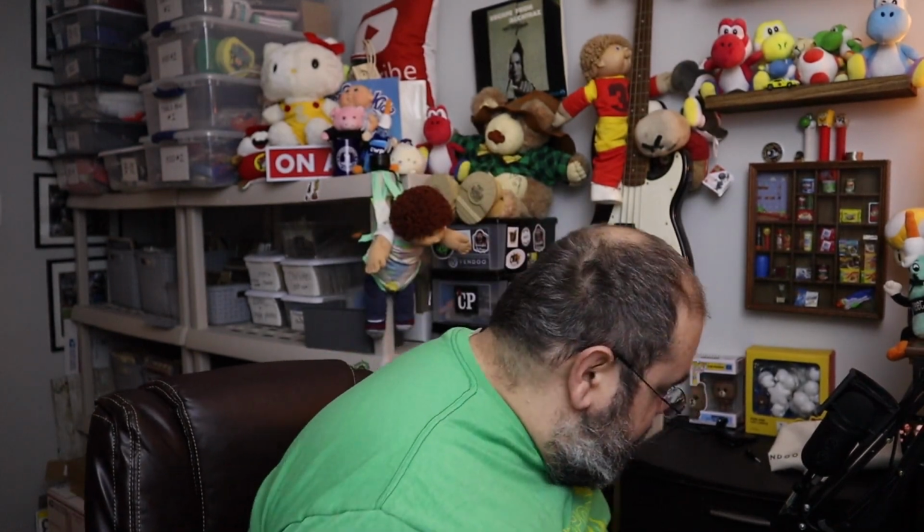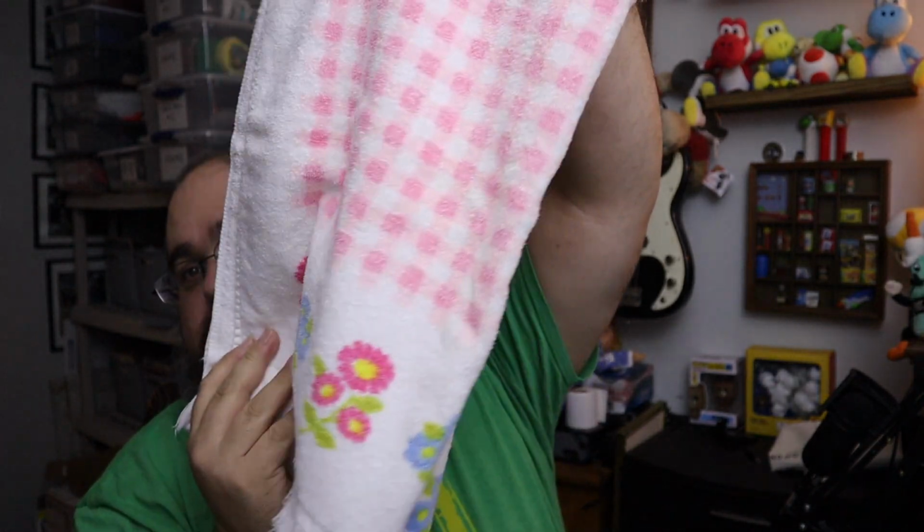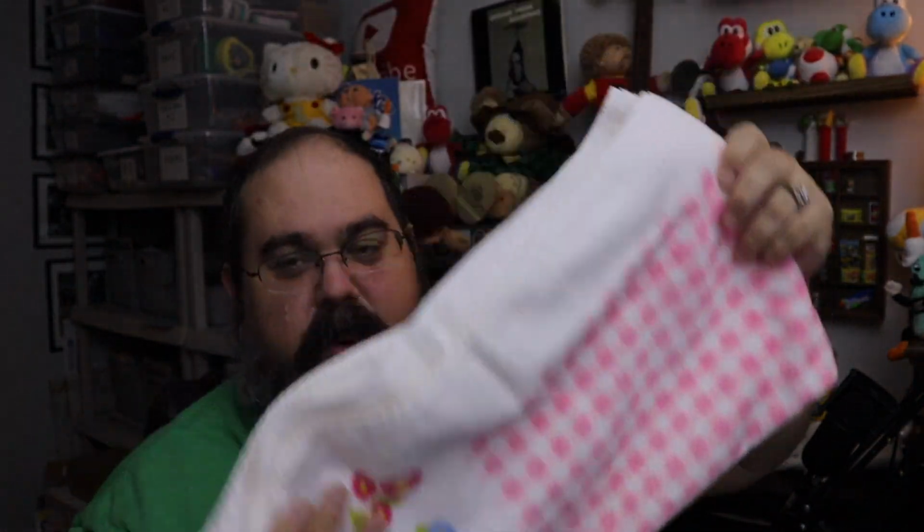Sold a towel. I'm not even going to bother telling you, but it's this one. It's Grammy smelling. Mid-century modern towel with the fringe. $10 plus shipping. Next up, sold a cabinet card.